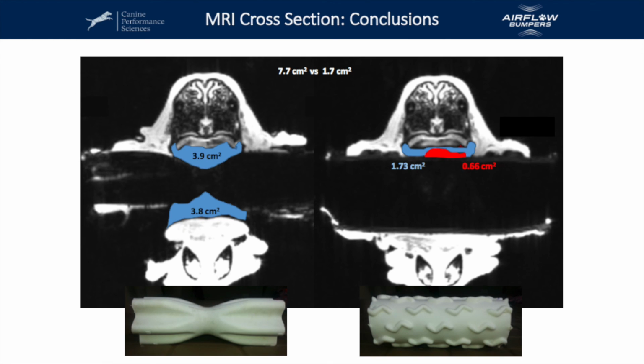Finally, let's look at them side by side. The MRI calculated the effective breathable area as 7.7 centimeters for the AirFlow bumper and 1.7 centimeters for the COTS bumper. So that is over a 400% increase in breathable area for the AirFlow bumper. The dog also has control of the tongue, which allows the dog to place the tongue in the most comfortable position.